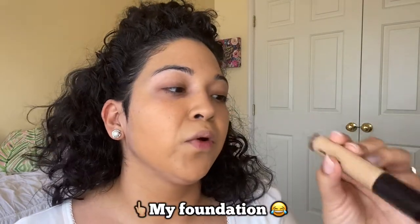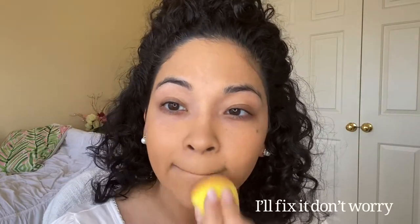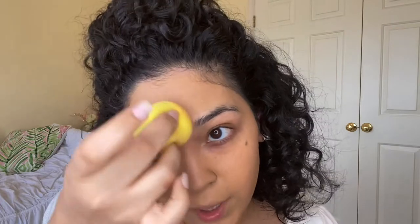He knows. So for concealer, I'm gonna go in with Laura Mercier 2.5W. I've been favoring this guy lately. I just want to make sure everything's evened out before I go in with it. And I'm also going to use this as a base primer.